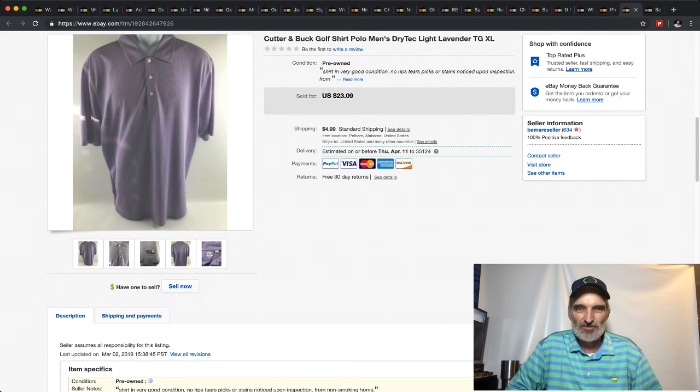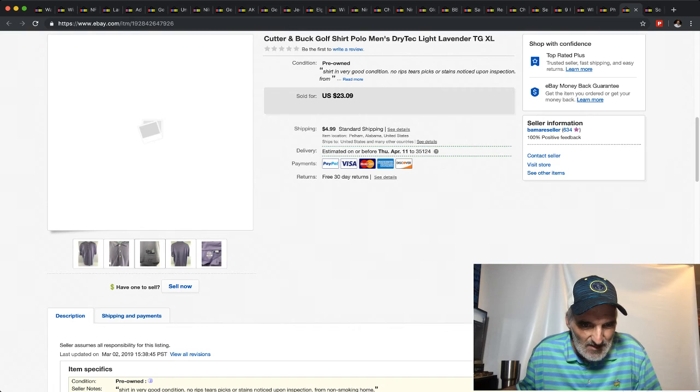Cutter and Buck golf shirt, which Cutter and Buck is not really a big brand, but I think I got this at a 50, maybe a 75% off at my local thrift store. Probably paid less than $1 for it. If I didn't, it was either 80 cents or $1.99 if I had to guess. But it is their dry fit type. It's lavender. I think it had a logo on the sleeve.